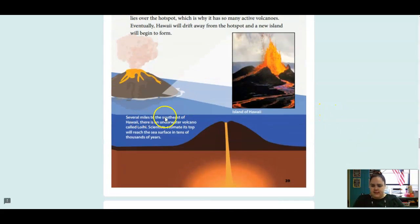All right, so this is saying several miles. There is an underwater volcano, and scientists estimate its top will reach the sea surface in tens of thousands of years.